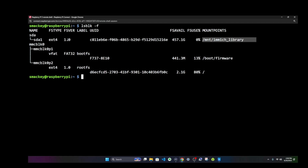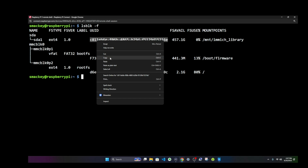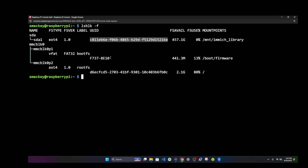So you want to note on your end the device name over here, the file system type, and you also want to copy and paste what's called this UUID number. So I would highlight this, right click, go to copy, and then paste it to a notepad or a text editor somewhere. We're going to use that in a second. And then also you want to note your mount point. Mine starts with /mnt, which, because I've already set mine up, I've already done all this. We'll run through all of the commands so they make sense.